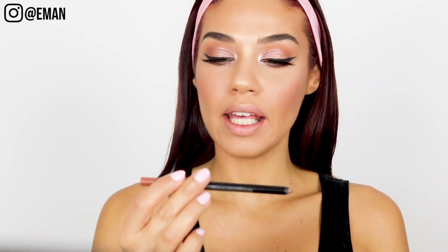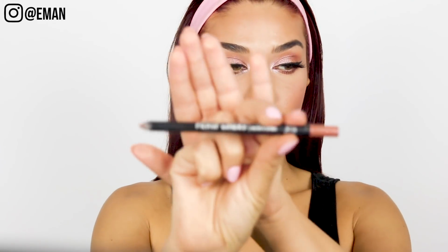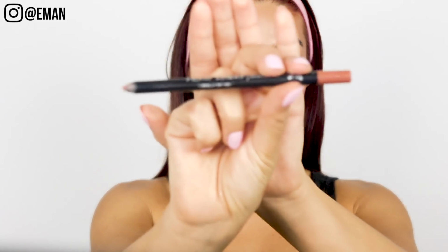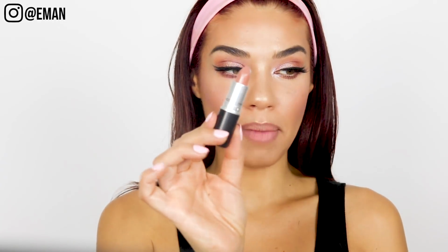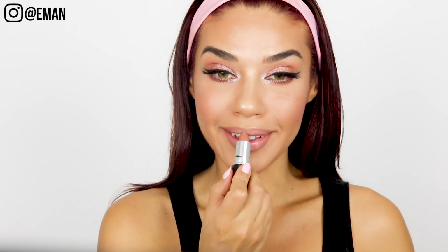For lips, I'll be doing 3 steps: liner, lipstick, and lip gloss. Starting off with a nude liner. This is the Balm Cosmetics Pickup Liner in the color I Really Dig You. This is just like a great nude color. And then over that, I'm applying the color Yash from MAC. This is pretty much a nude lipstick.